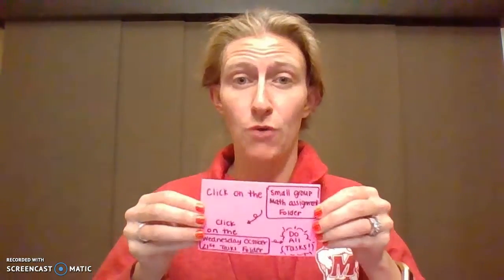Here's where you can go to get to your assignments. You can click on the small group math assignment folder inside Schoology. Then you will click on a folder that's called Wednesday, October 21st. Inside, there are 3 tasks. Please complete all of the tasks in the folder today.